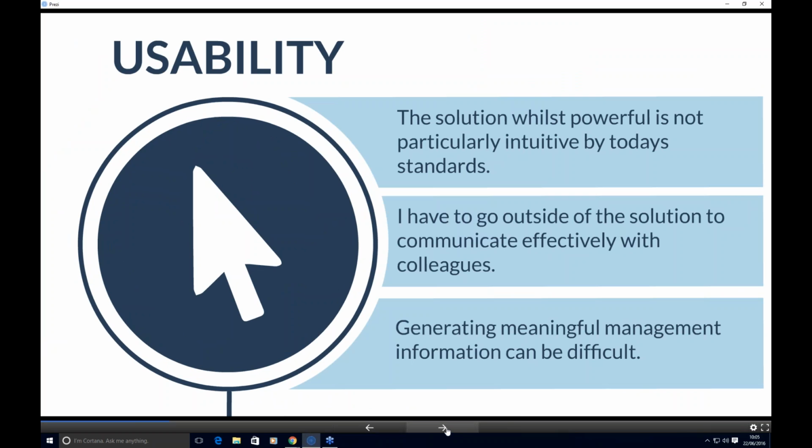Usability. In today's day and age, everything's at your fingertips, really usable, really intuitive, and we find more and more that as we speak to people, the tools that they use, whilst powerful, typically don't give them that intuitive usability, that customer experience that they're expecting, and that may be in part due to the fact that consumer apps are really easy to use and business apps have yet some way to go to catch up on that. A couple of things that we picked up along the way here is the concept of having to leave your service desk tool to do your communication.